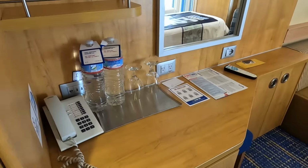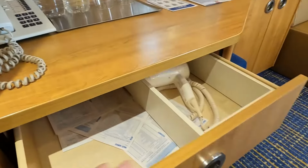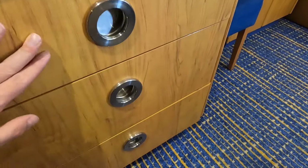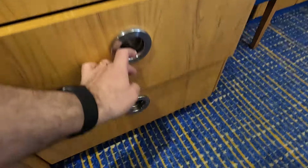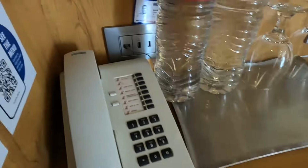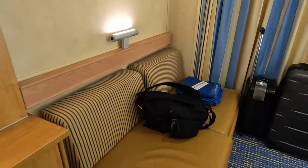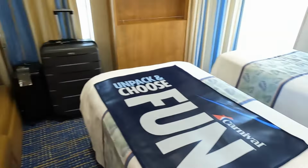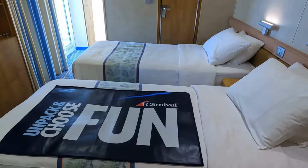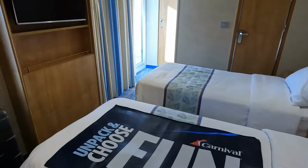Okay, and then a small vanity area, a little bit of storage space, and a couple, three drawers here. Top one, and this one down here, and one more down here. Got your outlets over here, and your USB ports there, and of course your 220 with the light switch over there. Little sofa bed or couch over here, and this could be king or two twins. In this case it's set up for two twins, but also can be made into a king.